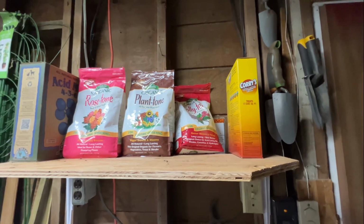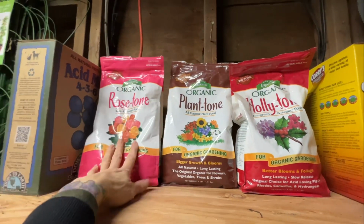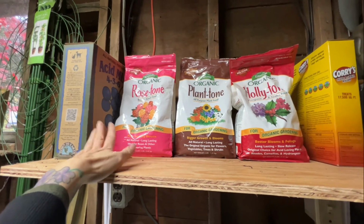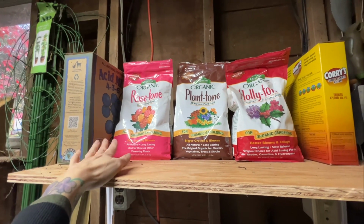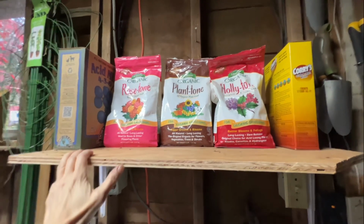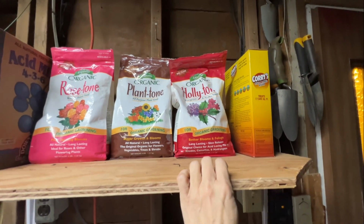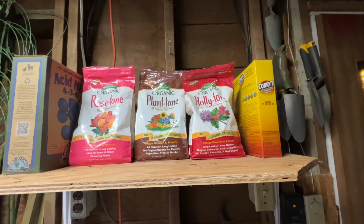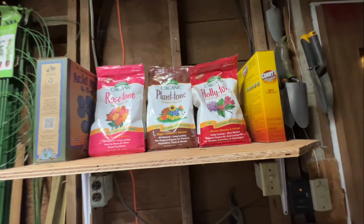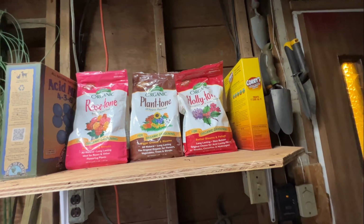All right, so on to fertilizing. We have Holly-tone, Plant-tone, and Rose-tone. So my Rose-tone is for all rose plants, shrubs, not just roses, but camellias, azaleas, all those kinds of flowering plants do really well with Rose-tone. Holly-tone can also be used for our evergreen azaleas and rhododendrons, and obviously holly, and really any kind of evergreen tree like our lemon cypresses or anything like that.